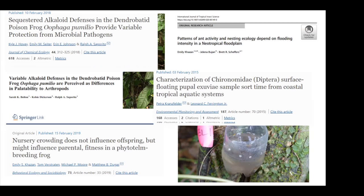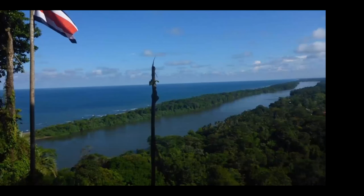And as we all know, Caño Palma is a place that's still full of all kinds of beautiful biological mysteries that we can continue to explore forever. It's a really special place. It provides resources and a place to stay for all kinds of researchers and students to take advantage of its amazing location. There's no shortage of awesome biological, ecological questions to ask.